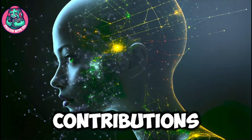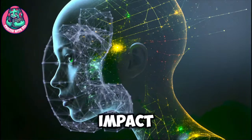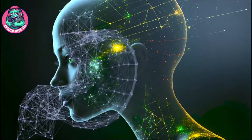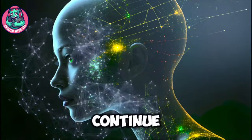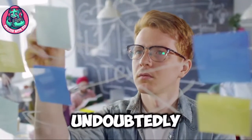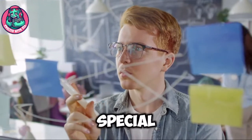Albert Einstein's contributions to science have left a profound and lasting impact on our understanding of the universe. His theories and ideas have revolutionized the field of physics and continue to shape scientific research today. Albert's most famous contribution is undoubtedly the theory of relativity, which includes the special theory of relativity and the general theory of relativity.